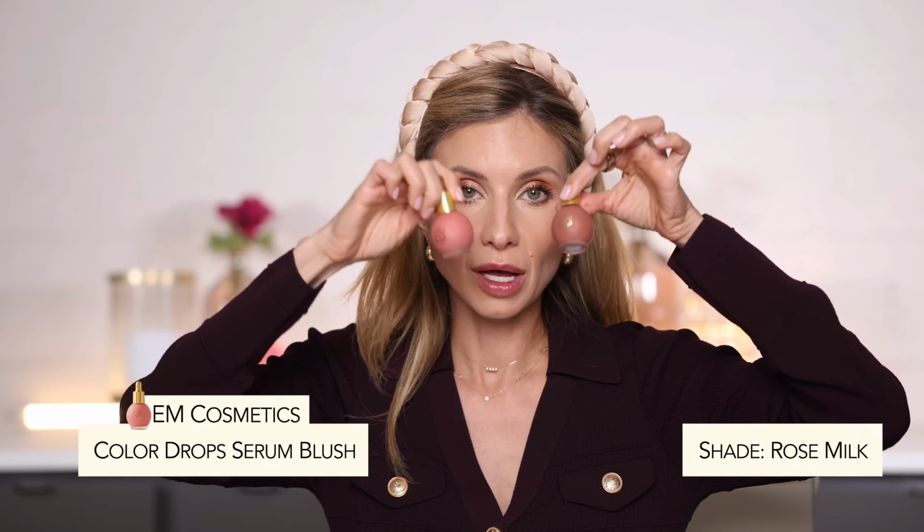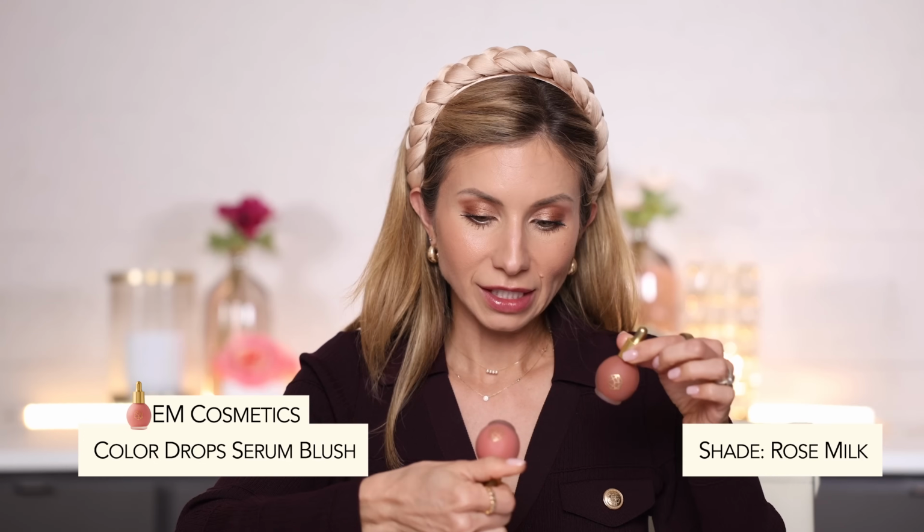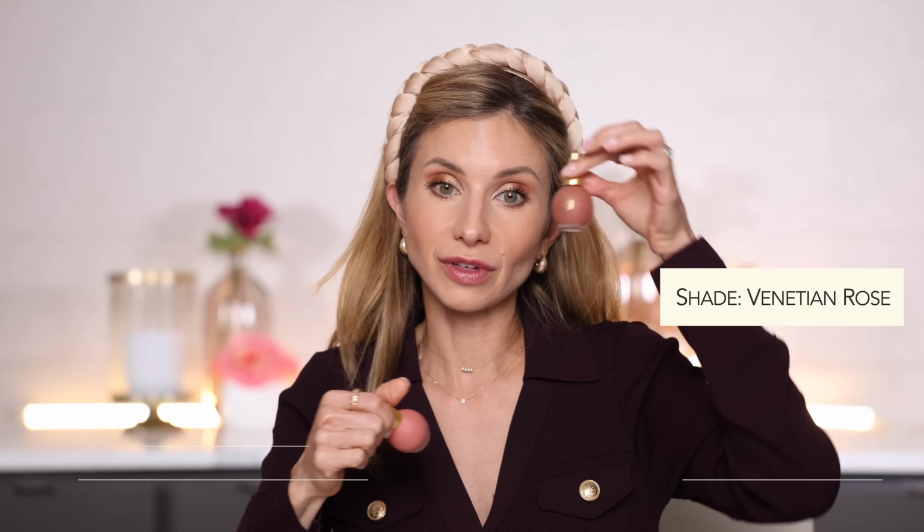Okay, let's go in and talk about a couple of blushes. So back to M Cosmetics, you guys. They have two blush formulas that I've tried and fallen in love with, and they're both very, very different. So first up, we have the Serum Blush Drops. I have two shades here. I have the shade Rose Milk, and then I have the shade Venetian Rose.